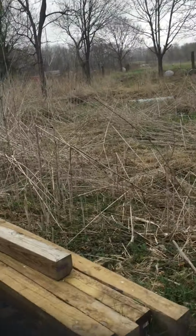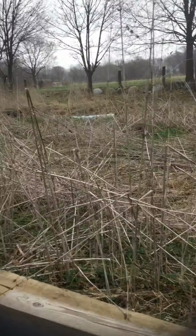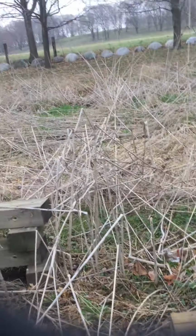Oh look, there's another cat. Just chilling in our swamp, and that's nice. Our neighbors have free-range cats. I'm allergic to cats, but not that much, so it's okay.